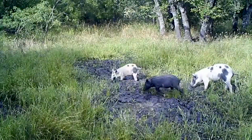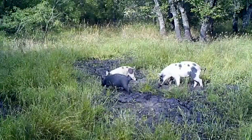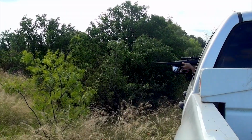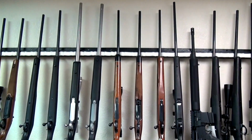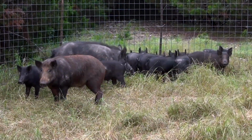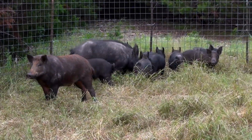When approaching any trap site, there may also be wild pigs outside of the trap. Be prepared to safely dispatch these animals and know the laws regarding the use of firearms before attempting to use them to harvest wild pigs. The next step is to load the trapped animals into a trailer.